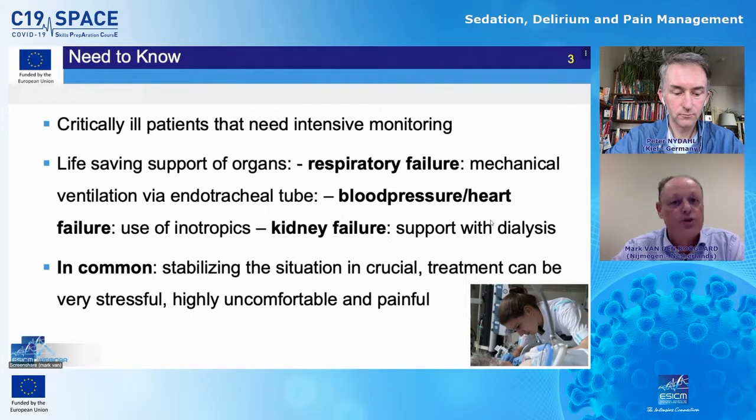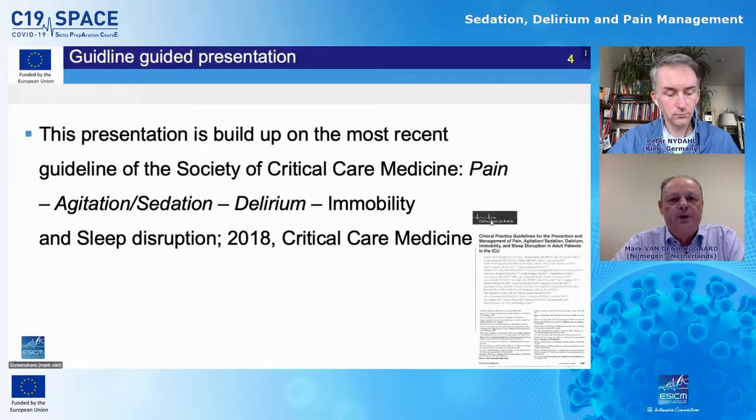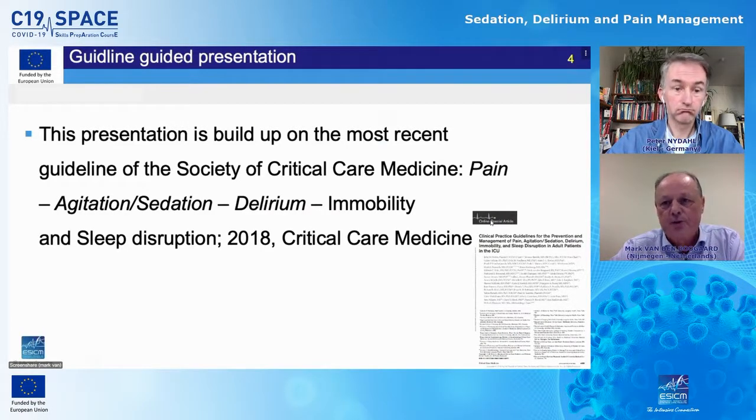But important, in short, the patient's situation in the ICU can sometimes be very fragile, and therefore stabilizing the situation is crucial. For the patient, this situation can be very stressful, highly uncomfortable, and painful. Therefore, I'm focusing on the use of analgesics and sedatives and on delirium, which occurs frequently in patients in the ICU while they are critically ill. This presentation is built on the pain, agitation, delirium, immobility, and sleep disruption guideline of the American Society of Critical Care Medicine, which was published in 2018. So this is an evidence-based presentation.